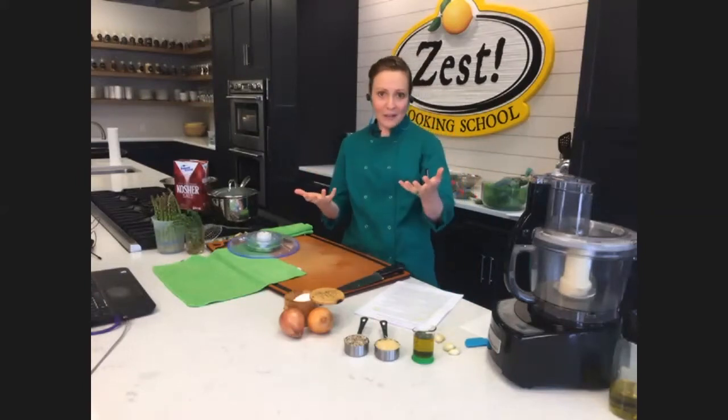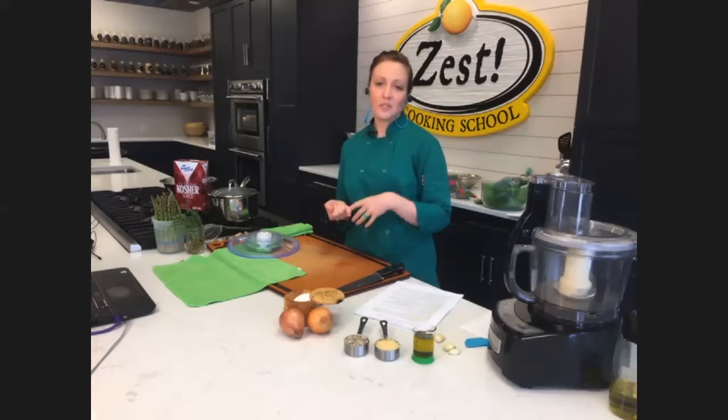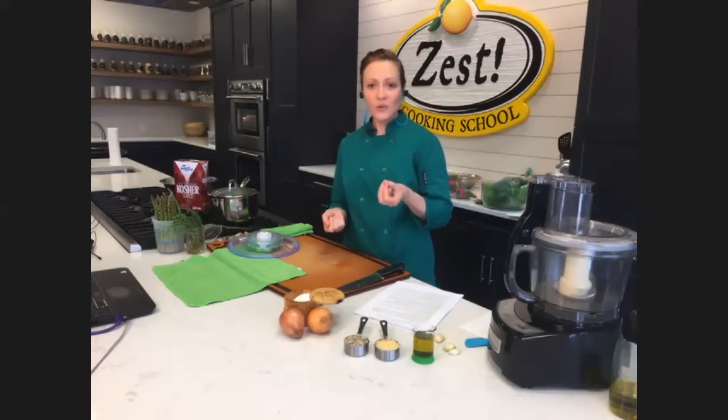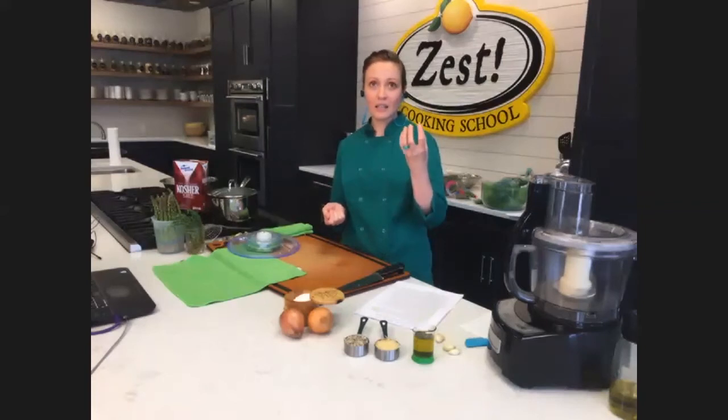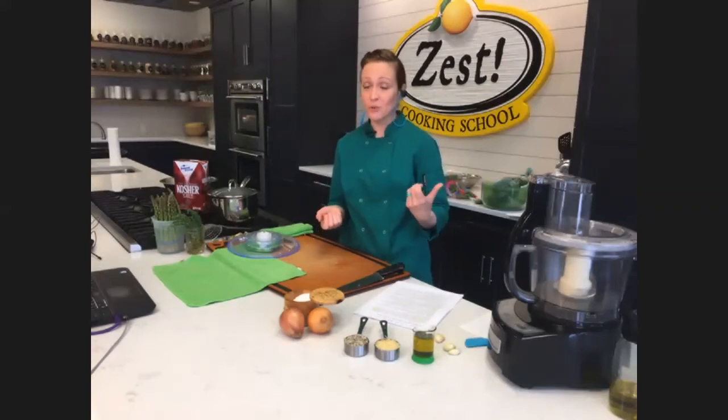Most of you probably know this, but there are some items that you want to keep out of your fridge, generally your potatoes, onions, bananas, and apples. Those are what we call gaseous vegetables. They have a gas within them that promotes ripening, and it can promote ripening in other produce too.